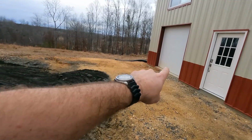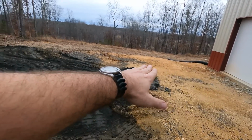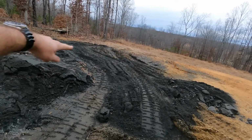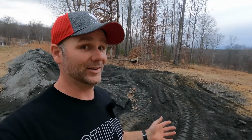So this is going to be where the butcher shop entrance is, right here and right here, and I've got to pour concrete right through here. This is not level. It dips down and pools up water, and it will not compact, and we don't want to pour concrete on sludge.